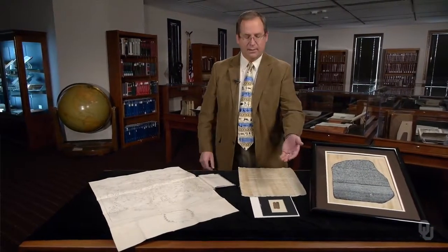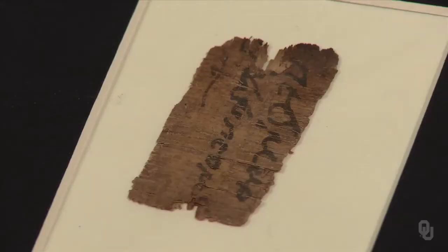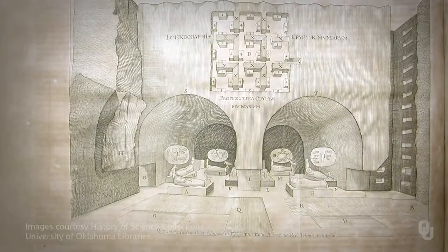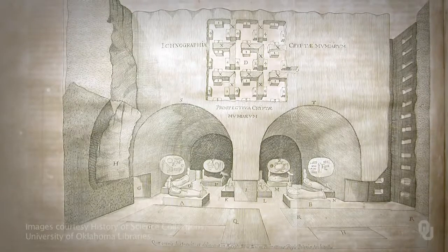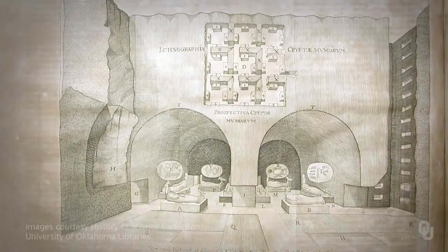This is a fragment of a religious text dated to around 150 AD, part of the Bob Burke Bible collection. One of several works on Egypt written by Athanasius Kircher, this book recounts his determined effort to decode hieroglyphic inscriptions. Although not successful, Kircher remained convinced that they concealed divine mysteries of an ancient wisdom.